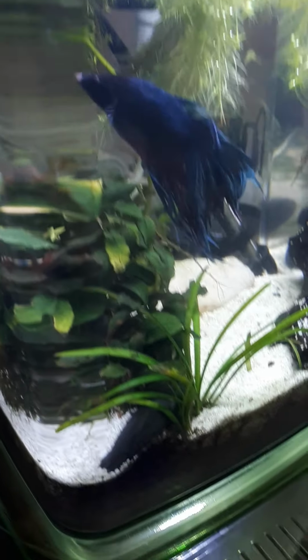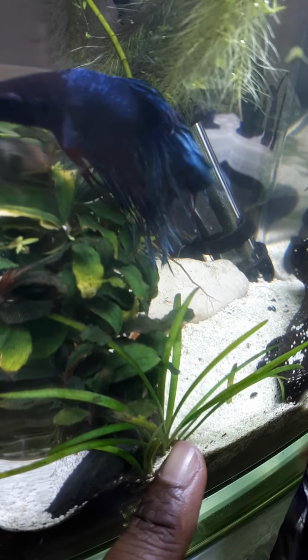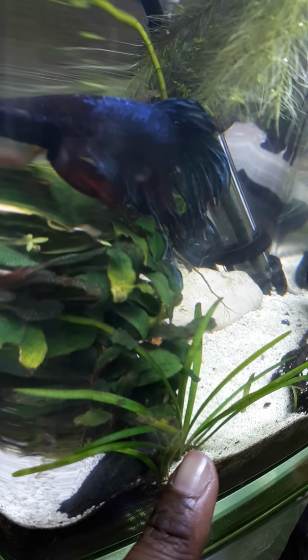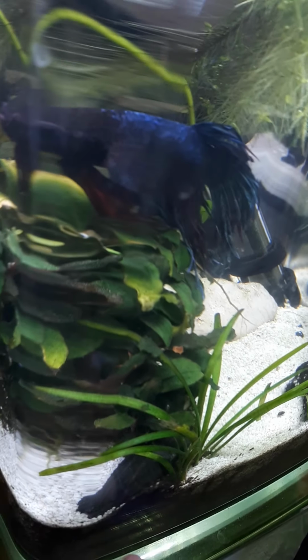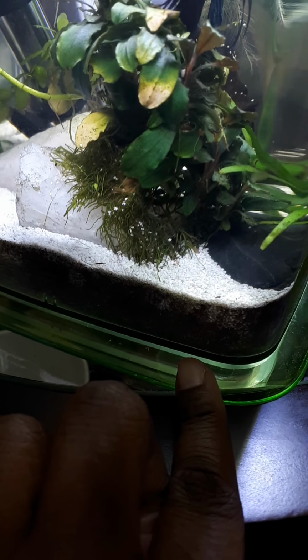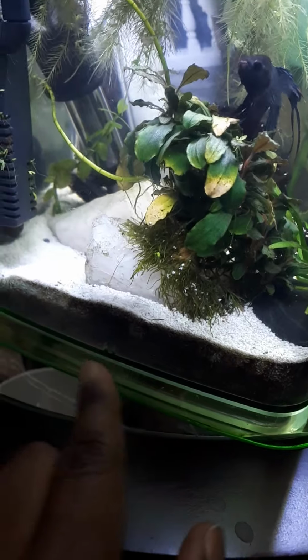I also have, as you can see, let's see if I can get this right here. This is dwarf Sagittaria, which I got from my other aquarium, guys. And this is just sand, okay? That's all I have in here, just white sand. A little dirty in this corner because I didn't vacuum it out deeply. Sometimes I do, sometimes I don't. Today I didn't. I vacuumed other parts, but not right here.